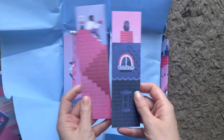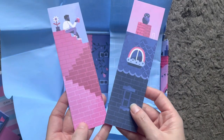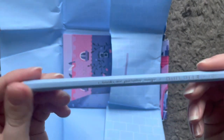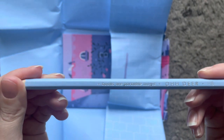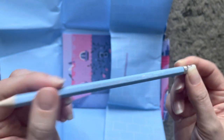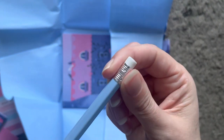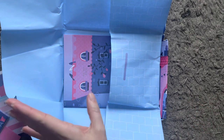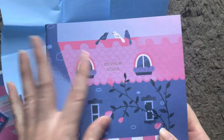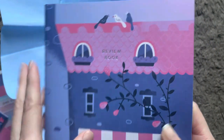So we've got the postcards. Then, oh, we've got another bookmark. So that's the two bookmarks. And a pencil. Books are portable magic. Normal pencil, HB pencil, rubber on the end. Sorry, eraser for all of you watching in America. I always forget that.